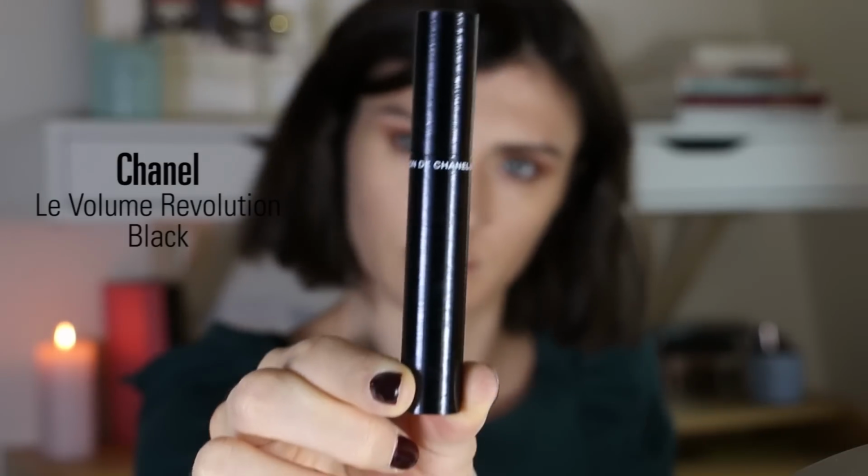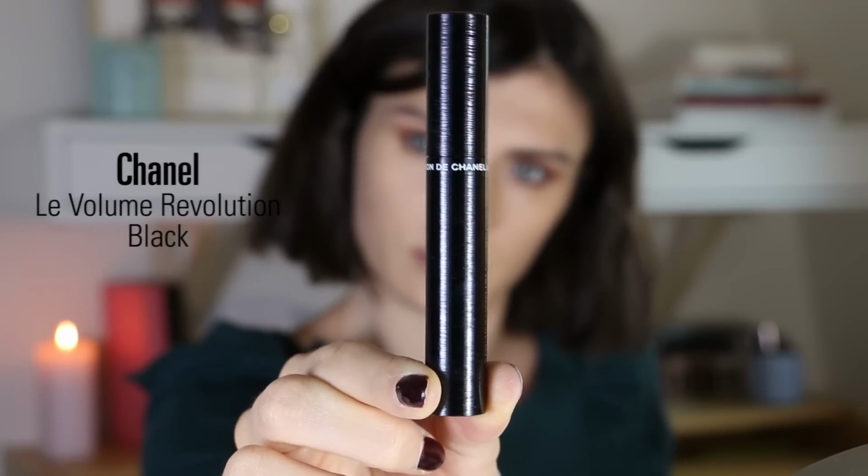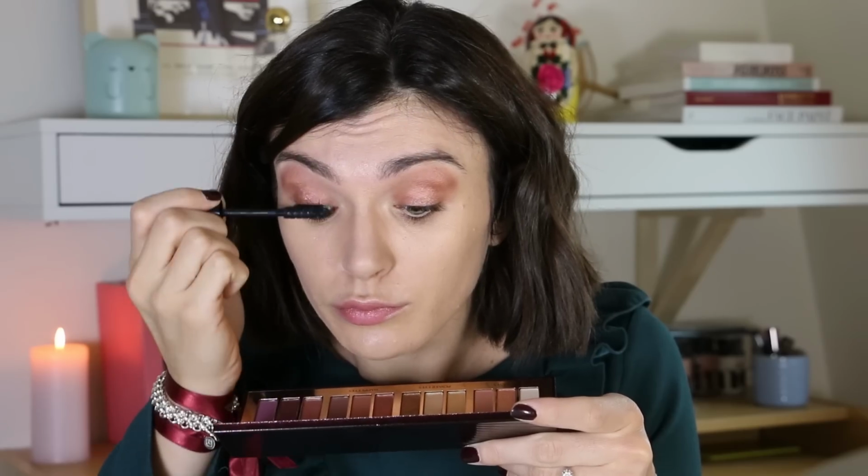I will curl my lashes with my eyelash curler from Bobbi Brown, and I will apply some Chanel mascara Le Volume Révolution. I have the shade black. I want very intense black lashes to balance this color makeup look. So that's why I apply it at the very root of my lashes to make sure I push the black and the formula at the root of my lashes. And I will do the same on my lower lash line.